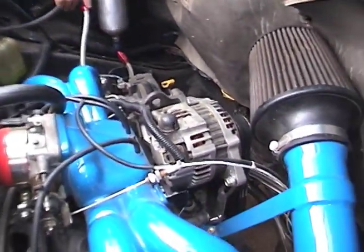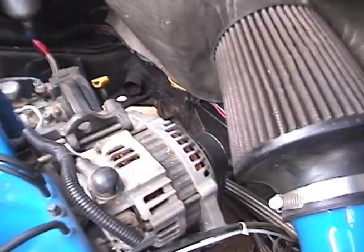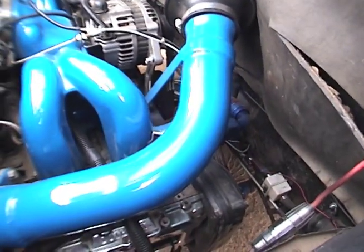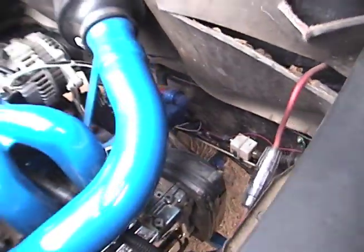Easy to get to. We went through this motor. Timing belt's right up front there. We went through this one and put a new timing belt, water pump, and some seals, just simply because the motor did sit for a while, and just freshened everything externally on it. You got your fuel filters and pump up there. Pump and filters, all that stuff's right there.